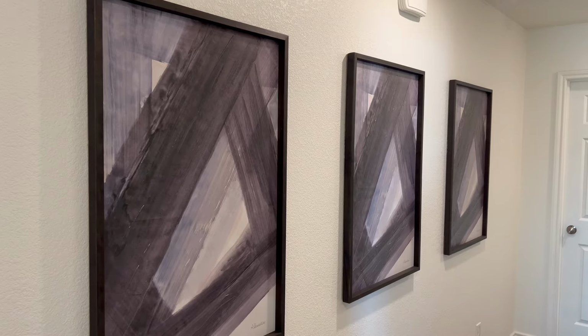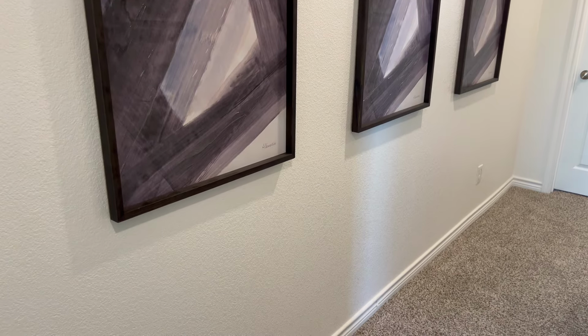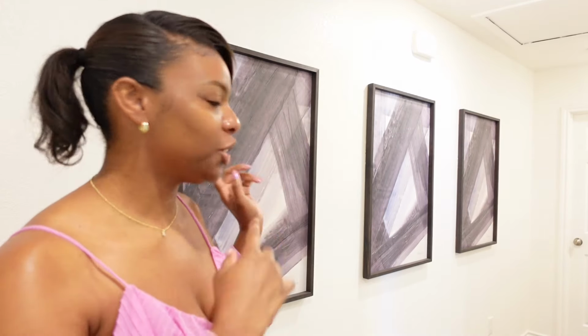And just like that, all three are up. Now, there is not too much of a method to my madness of how I tried to hang the pictures. I didn't want them across the entire wall, but I wanted them closer together. And so we measured them off the center of the wall and then measured the other two pictures off the center picture, and they look so good.